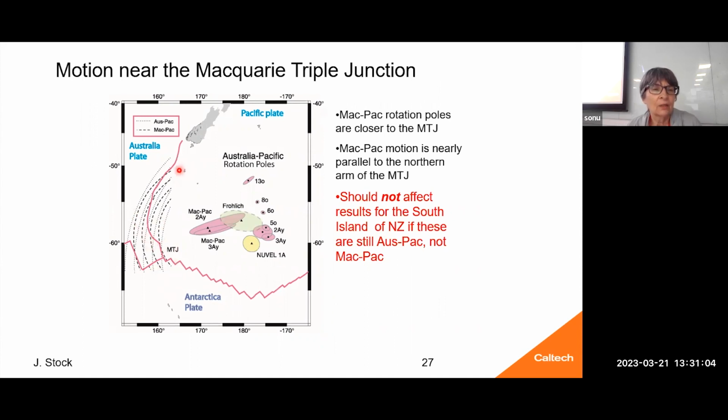You see that the dashed lines, which are the Macquarie Pacific rotations, which would be small circles about this purple area of the Macquarie Pacific relative rotation pole, fit better if that section is actually Macquarie Pacific. It would have a different direction compared to if it was Australia Pacific, sorry.